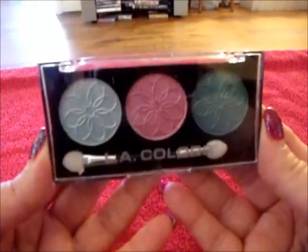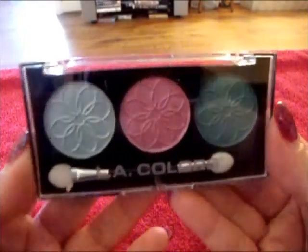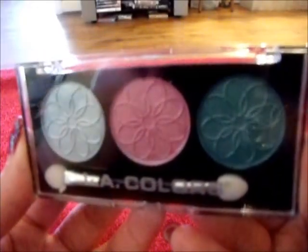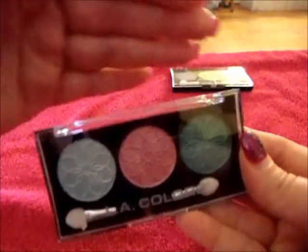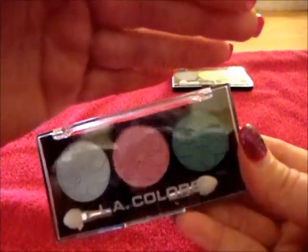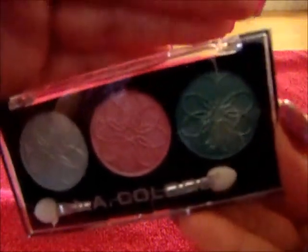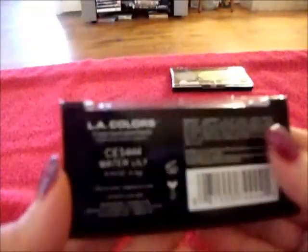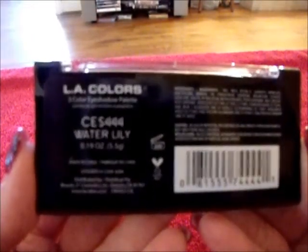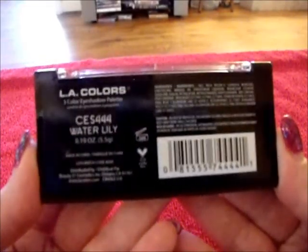Okay, the next one is also by LA Colors. The first color is an icy blue color, and then a pretty baby pink, and then a bluish green color. And this is also an LA Colors 3-color eyeshadow palette. And the number for it is CES444, and the name is Water Lily.